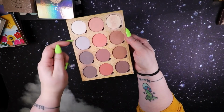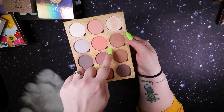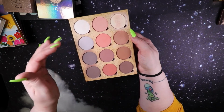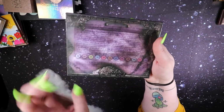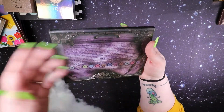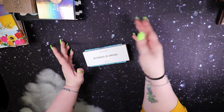But I do really like this one because if you run out of any of these shades, you can just reorder it on their website. I'm not really close to hitting pan on anything yet. This is probably the closest shade that I'm reaching, but I do really love the blush options in here. The gray tones are my fave, and then this really deep brown is actually really nice because it's a cool tone. On the back, it's super helpful because it has all the labels on here if you need them for something or if you want to reorder. I love it so much. Going to knock out a couple blush palettes and then it's on to highlighter palettes and loose pans.